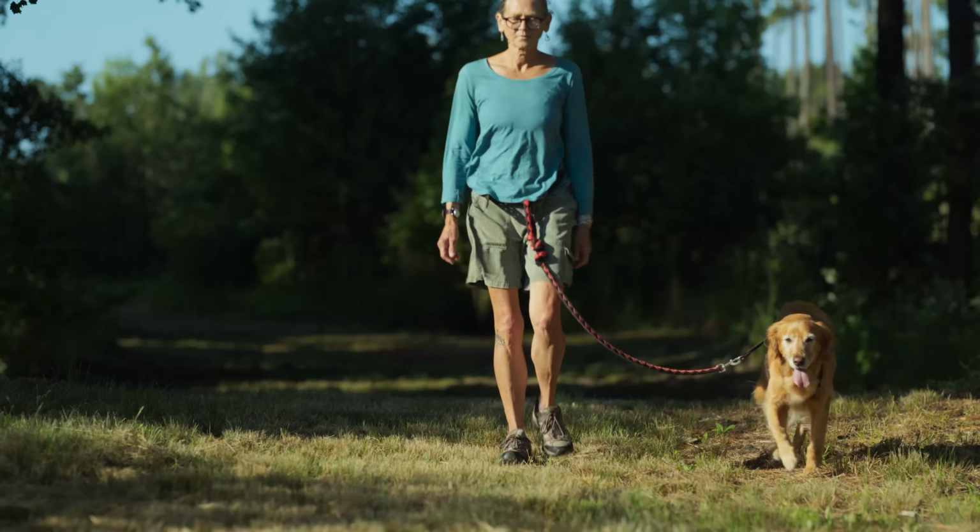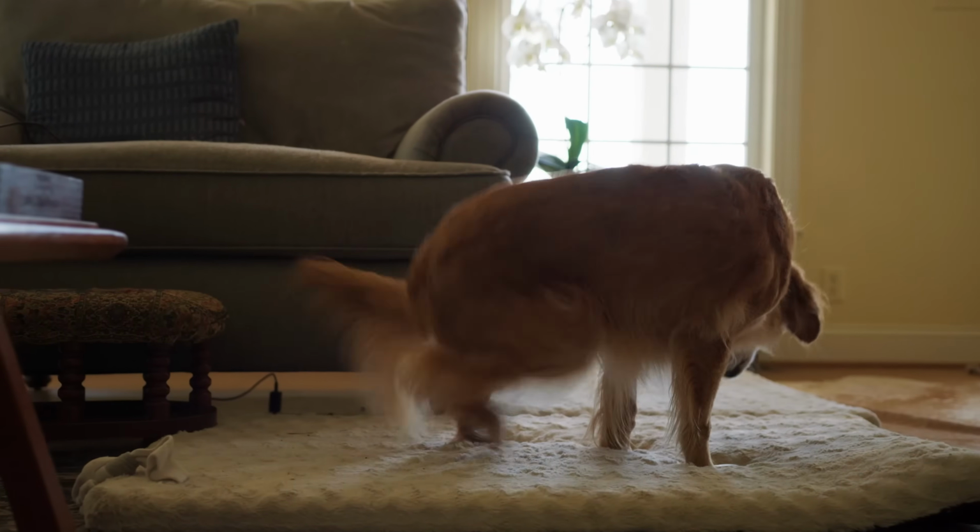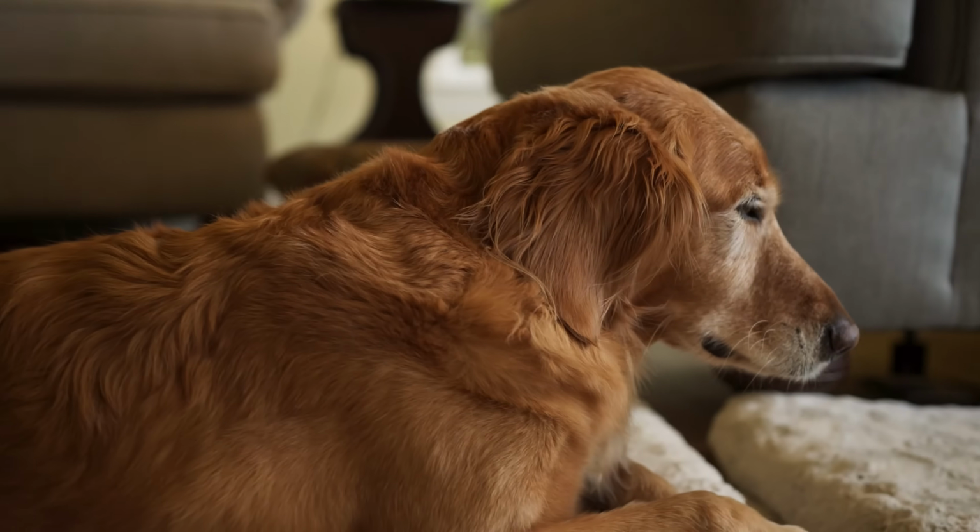Pearl is an almost 12-year-old female golden retriever. I noticed that she was just limping a little bit. You could tell that it didn't feel good, so I took her to the vet. He said she's going to need surgery. TPLO, which stands for Tibial Plateau Leveling Osteotomy.